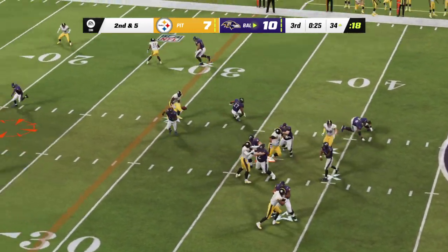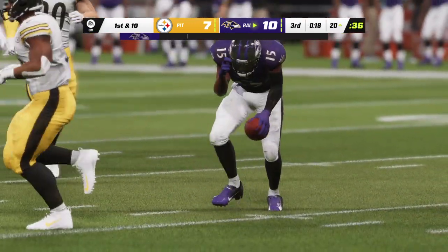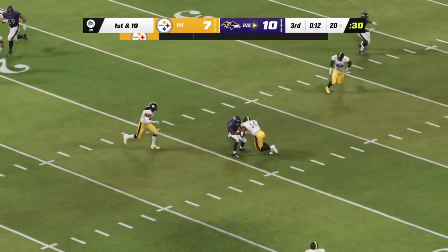2nd and 5 now. Jackson looking middle, and that's complete. And they're going to have themselves another first down as the tackle's made at the Steelers' 20-yard line. A good gain of 14 there, and it moves the chains.